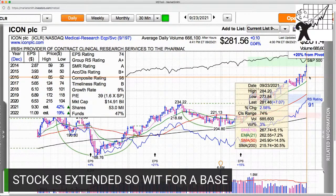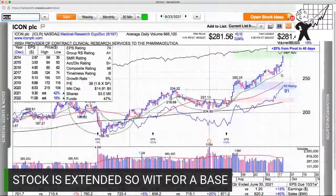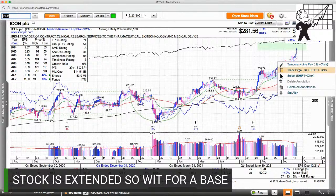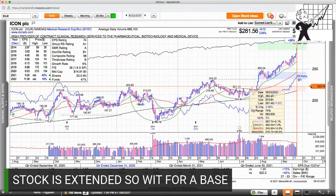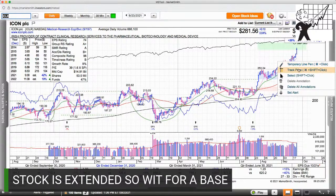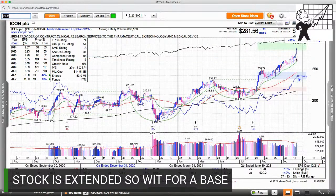So I think if it pulls back nearer to this point, let me zoom out here a little bit. There we go. This little pink line here, we don't want to buy it too far above that pink line. That's basically what they call extended. Looking at this, we are over 5% above the 10-day moving average. So here's what I would recommend. If you want to buy this one, and I wouldn't buy a full position, you need to wait for it to come back closer. This is really the art rather than the science. Closer to about 267, because that's where the 10-day line is.